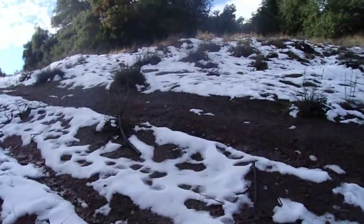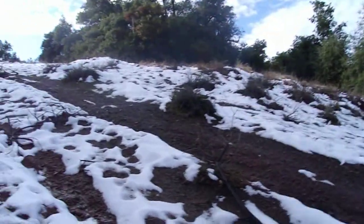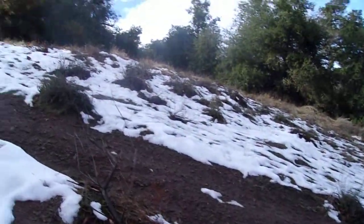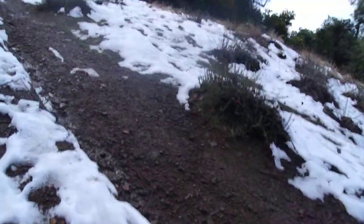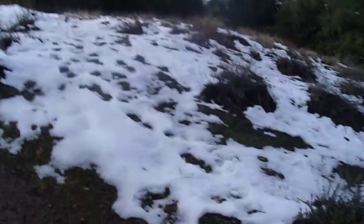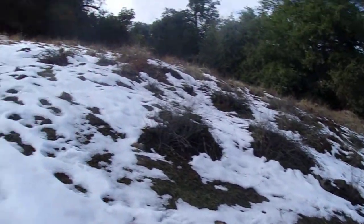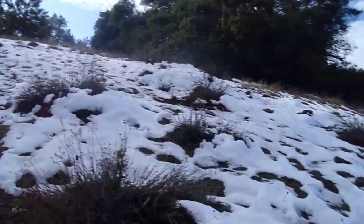I want to see what's up here. Never actually been up here before. We got Los Pinos Potrero down there, a nice rolling meadow. Then we got this little old track or whatever this is coming up here, which is pretty nice.